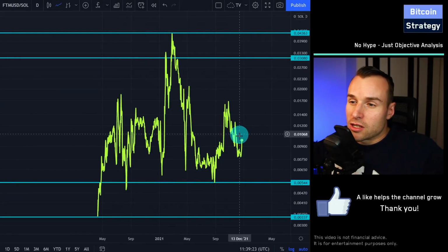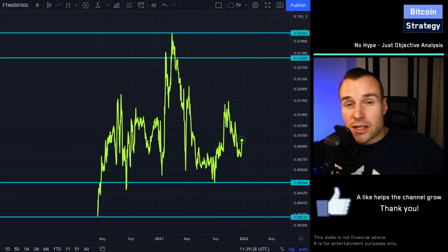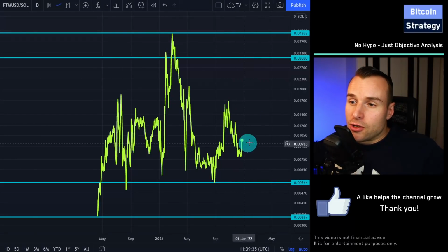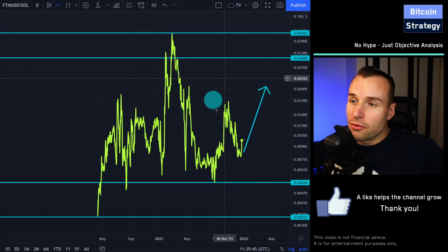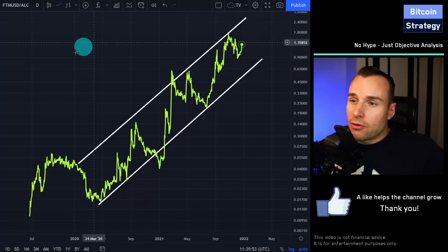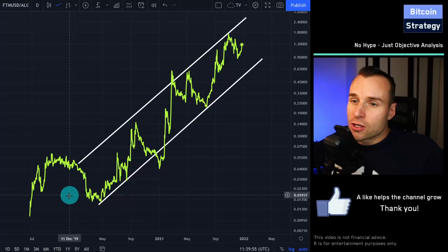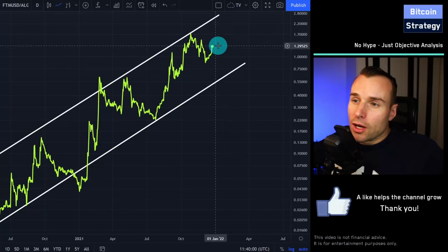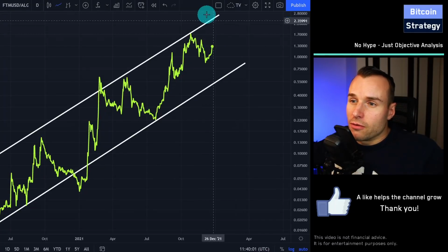Here we've got Fantom versus Solana. Fantom also tends to be relatively cheap. Solana is also, in terms of market cap, already very, very large, right? So Solana has a harder time to outgrow Fantom. So I do think that we will likely see an outperformance of Fantom versus Solana. I think that is very likely. Here we've got Fantom versus Algorand. Also, Fantom tends to outperform Algorand, but right now we are also neither very cheap nor very expensive.